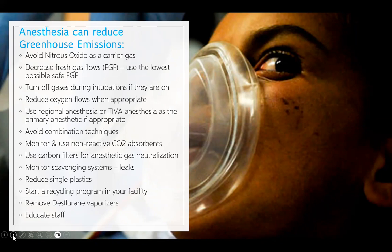Reduce your oxygen flows when appropriate. If you're doing a sedation case and you've got a patient on an oxygen mask, use the lowest flow that you can possibly use. Most people will turn it up to 10 to 15. They don't need that much oxygen. Use regional anesthesia as the solo anesthetic agent or a TIVA if you can possibly do it. Avoid combination techniques. Monitor and use non-reactive CO2 absorbents.